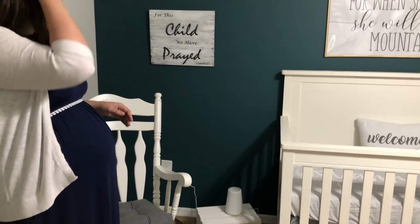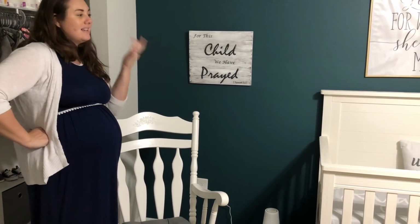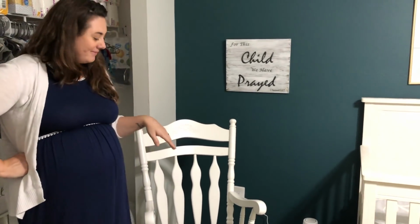I think this one's called... And then the sign Reagan's dad actually made for us. He's really crafty like that. A lot of things in the room are made by him. So he surprised us with that sign the last time we were visiting her family.